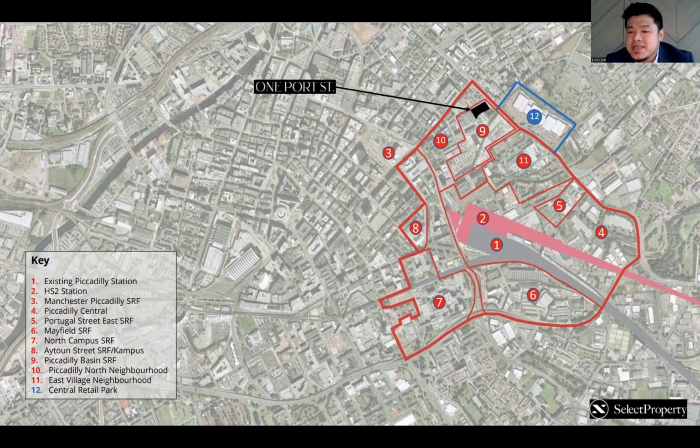And I would like to bring your attention to plot number 12. Now, plot number 12 is a second master plan, and this is the latest master plan called the Central Retail Park Master Plan in East Manchester. And this is one of the new commercial sites that's upcoming, 1 million square feet of commercial site. So both these master plans will boost the value of your property in One Port Street as they come into realization.